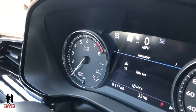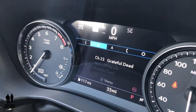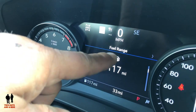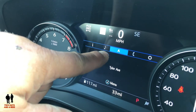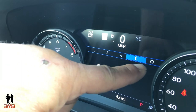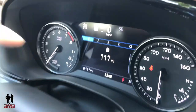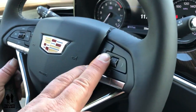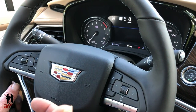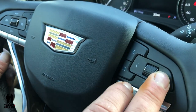Now, you can customize some of these things, okay? So if I'm going to go over here to the beginning. Cadillac puts this main tabs across the front, up at top here. So you've got, basically, information, media, navigation, phone, and settings. Okay. And to do that, I'm using the left right arrows on the steering wheel right here. I'm also using this scroll bar, and I can also click down on it for like an OK. Those are the only buttons I'm using right here. This is media stuff, like changing radio stations.